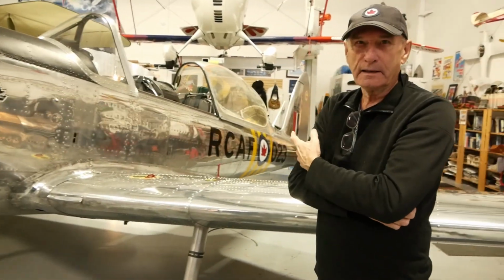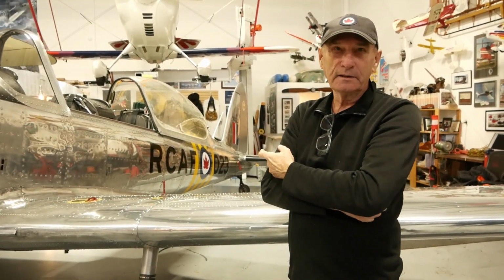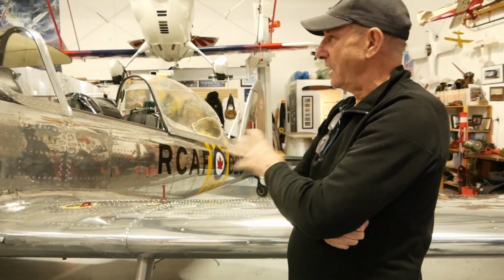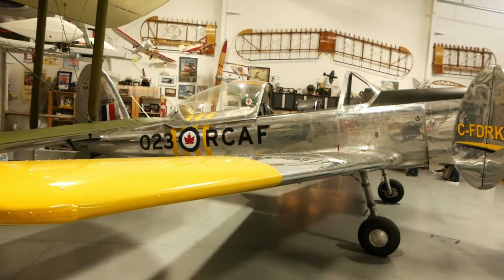This is a 1956 de Havilland Chipmunk, designed and built in Downsview, Ontario. The military used it as a primary trainer, and if you got through learning to fly on this, they would move you on to advanced training, and you ended up on jets.